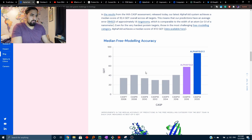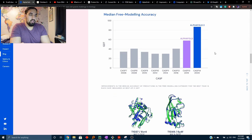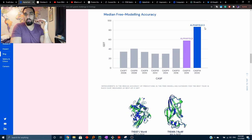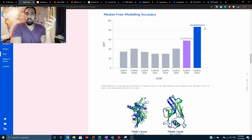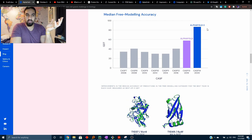So why this is interesting is that 90 is considered something like, if you get to 90 or above, you're pretty much comparable to experimental methods. The reason being, they are also not perfect, and they do have their measuring uncertainties.